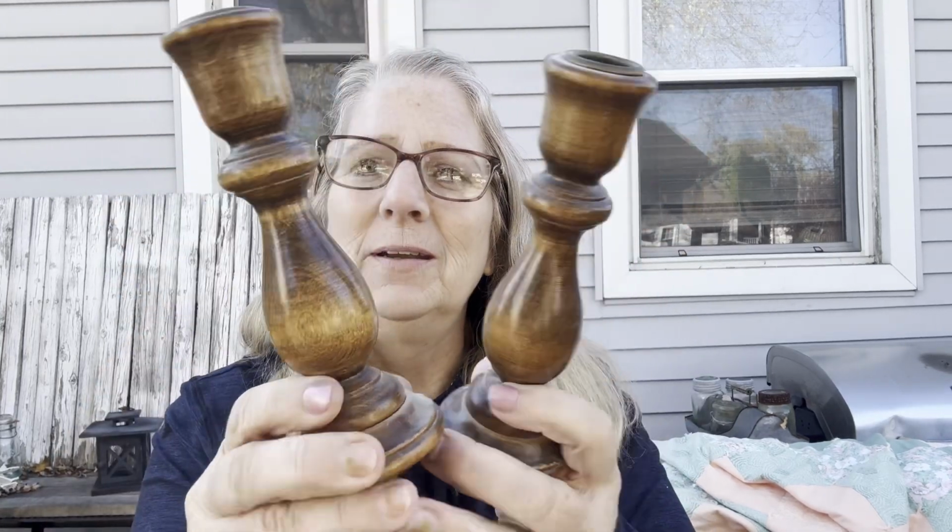So I did run into the Goodwill that's just around the corner from me this week. The only thing I found, almost dropped that, was these little wooden candlesticks. And I think I'm going to paint them red and distress them back. I thought that would be kind of cute for Christmas.